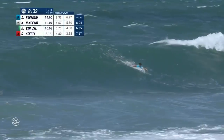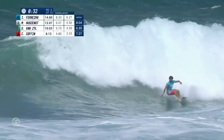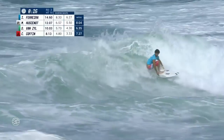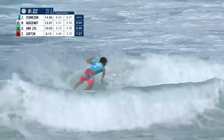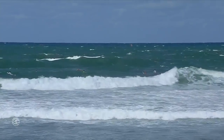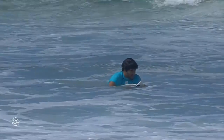Heat leader with priority, and he's going to utilize it. And let's just enjoy the surfing of Italo Ferreira on this wave, because we're going to see him into round of 32. Little wedge here. Always so quick on the backhand. Told you, yeah. Boom. And that will be huge for him, because most likely he'll slide into that top 10 picture, just with that heat win.